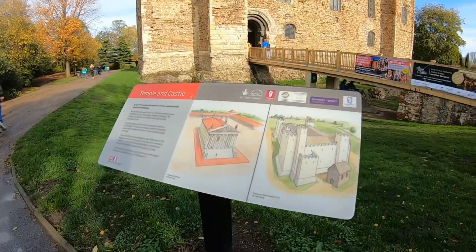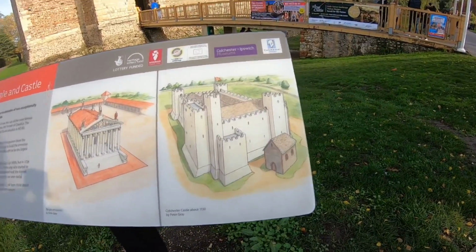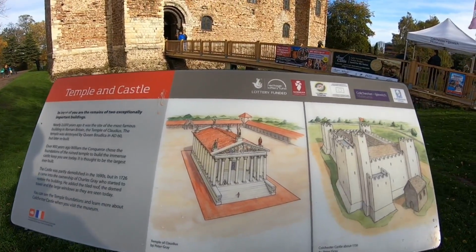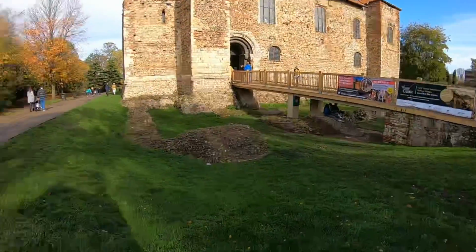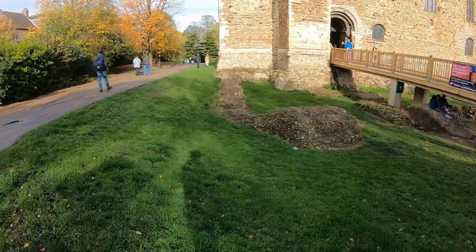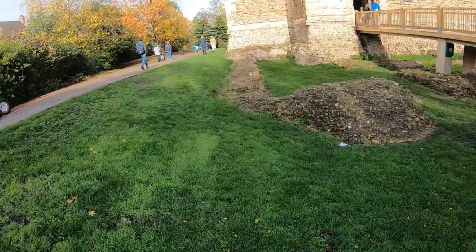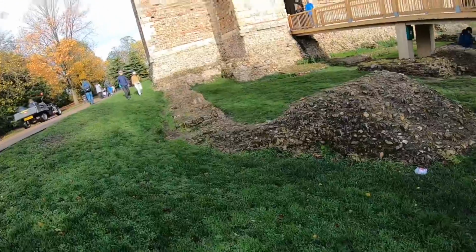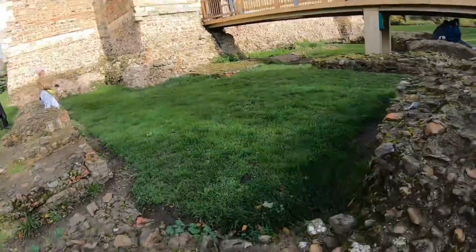So it used to be a medieval castle and Temple of Claudius. And underneath here are the Roman remains of the Roman temple.